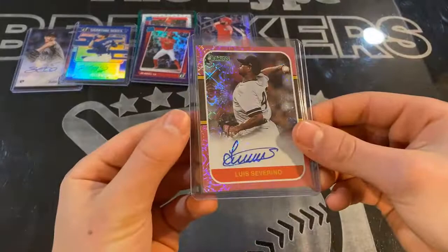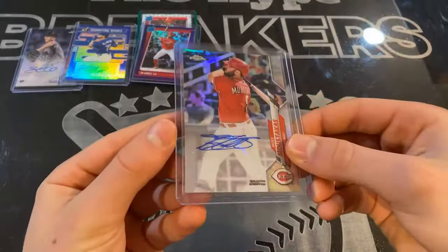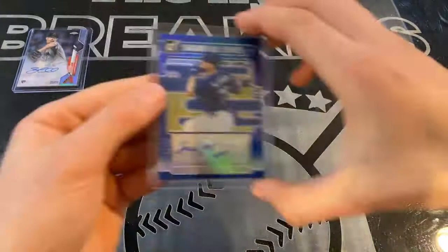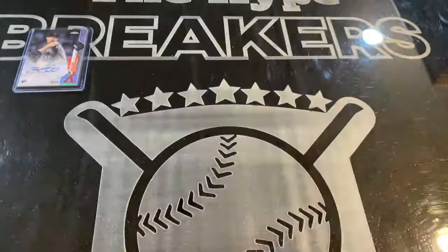Mike Moustakas, Topps Chrome refractor auto for the Cincinnati Reds. Joey Dale, Purple Hollow, rated rookie for the Angels. And Alec Bohm, Liberty Parallel. A very nice signature series, numbered to 99, Zach McKinstry, auto for the Los Angeles Dodgers. And nice Zac Gallen, refractor, rookie auto for the Arizona Diamondbacks.